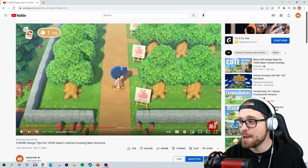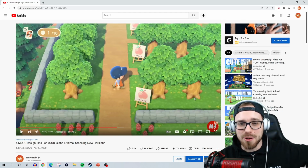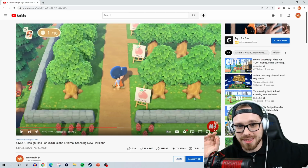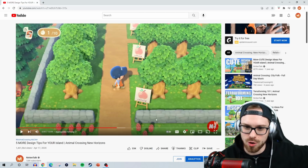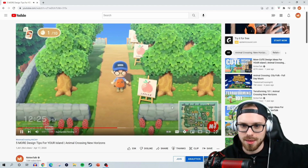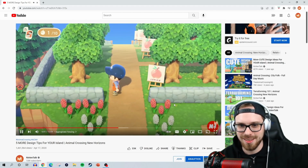This is my apple orchard. And I remember being super proud of this before. We have the apple signs and everything was in rows. And this took up so much room on my island. Just think of what you're trying to do with your island. So right here, obviously it's an apple orchard. And I chose to do stone fencing.